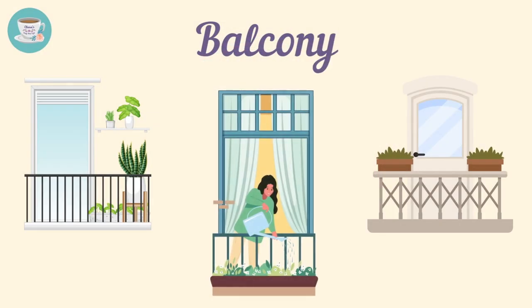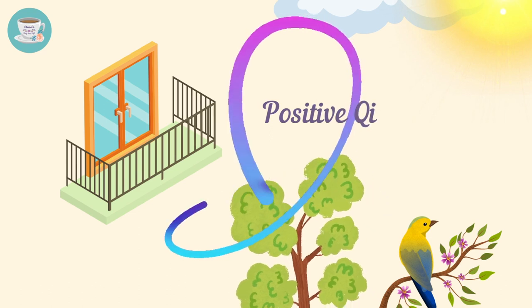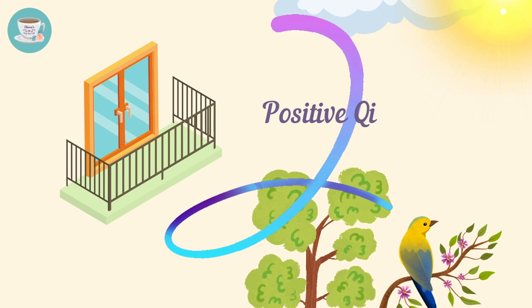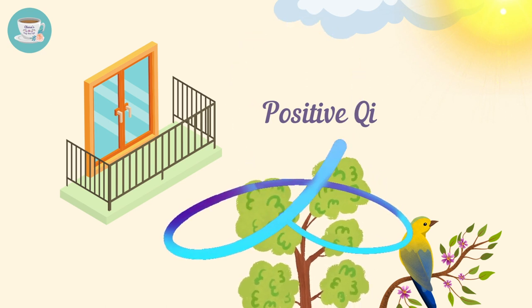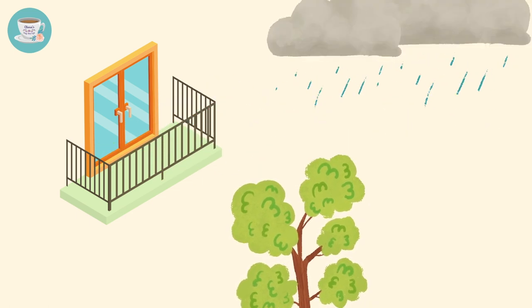In residential properties, balconies serve as an important area that connects with external energy. It plays a crucial role in allowing positive qi to enter the home. However, since balconies are often open or separated by glass doors, they are vulnerable to external negative factors, such as noise and unfavorable environmental conditions.